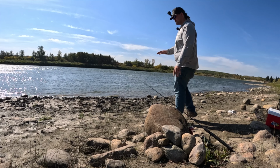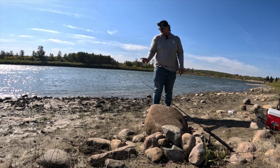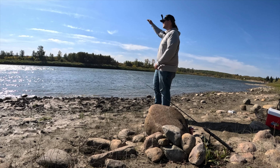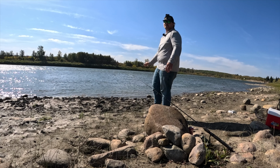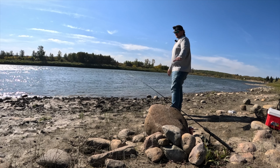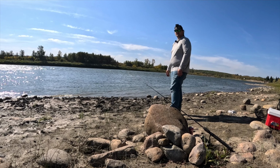So because it's so windy, I don't have my rod up in the air. I'm keeping it nice and low so I can keep an eye on it, because the wind's just gonna blow it around if you have it way up here. It's way windier there than it is here. It's the best way to do it. Keeping your rod tip low, you'll still be able to detect those bites when a fish comes along.